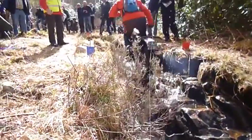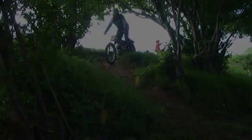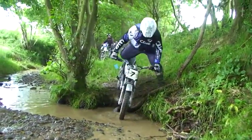In an actual trial, who allocates the points lost? Well, each section has an observer who watches each rider and records the score. So, how much practice would Graham need before he could compete in his first trial? Okay, let's look at an official trial designed for new starters or vintage riders.